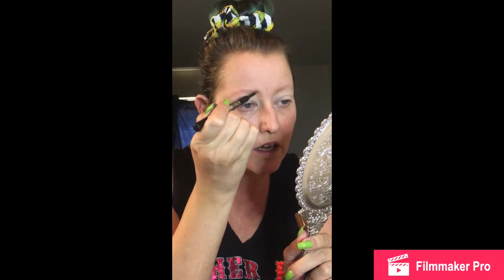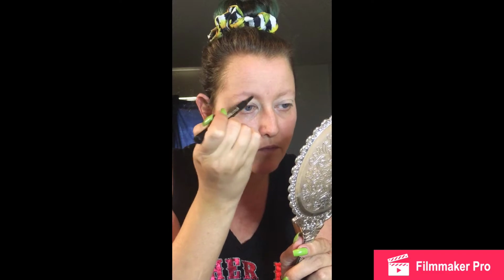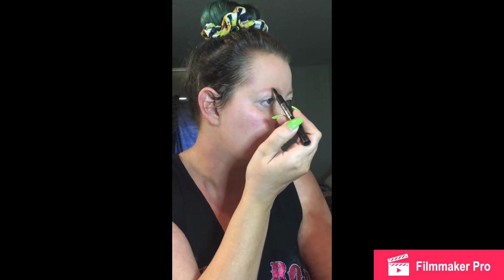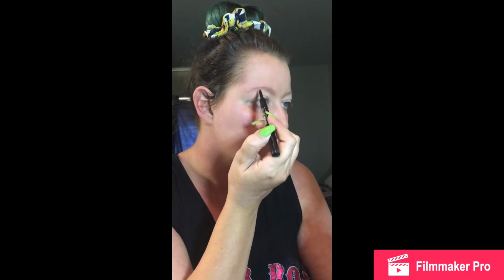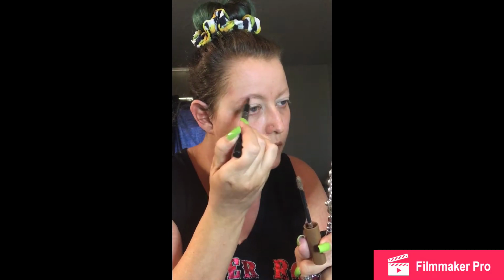and I just do little strokes. And if I notice that I'm not quite getting it, so you can see it does make a difference, sorry, my nose itches. But if it's not quite where I want it to be, I will open up the brow gel and just put it on the end of the pencil there, and then I will continue going through my brows.